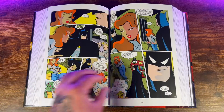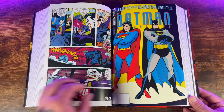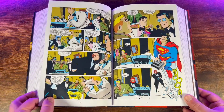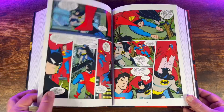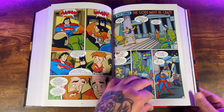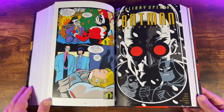And a two-bit hood called Black Mask is forming a deadly new masked mob. Outlawed, outnumbered, on the run, Batman's greatest battle for the soul of Gotham City is about to begin. And for all you Superman fans out there, you do get a team-up issue in issue 25 of the Batman Adventures Super Friends, so kind of cool just to have a little Batman and Superman team-up issue.